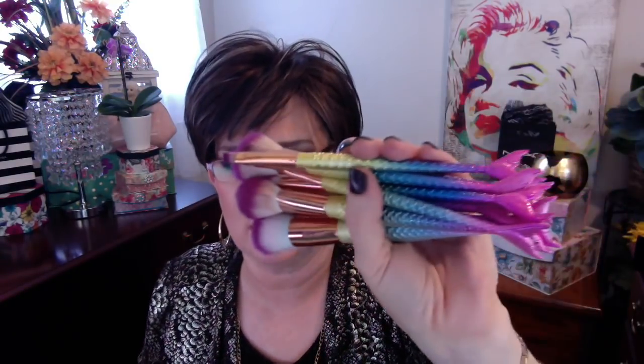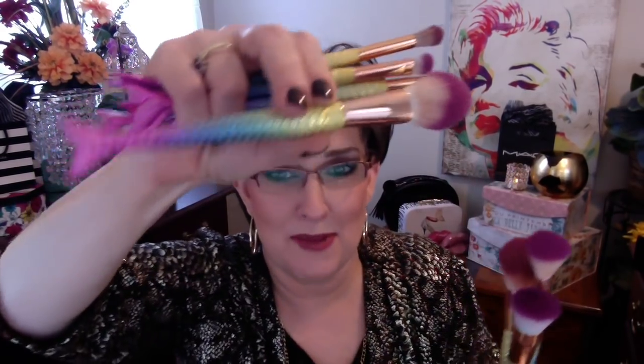For the cost difference, I'm ready to switch. The next thing is just silly, okay? You'd be like, Mary, you have all these expensive brushes and you went and bought these? Yes. It makes me happy in every fritzy part of my heart, okay? They didn't cost very much. I think they were like $12, but they're mermaid brushes.